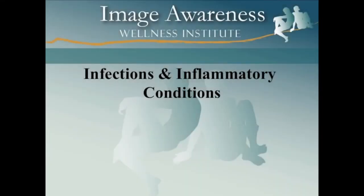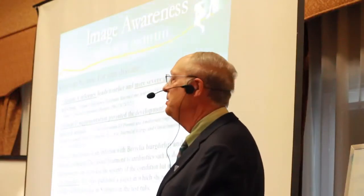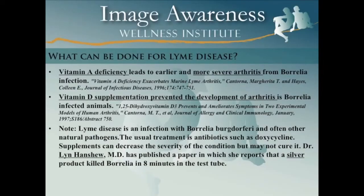Okay, we're going to move on now and talk about the infections and inflammatory conditions. What can be done for Lyme disease? There was a study where they found that when someone was vitamin A deficient, it led to an earlier and more severe arthritis from Borrelia infection. And Borrelia is the organism that causes Lyme disease.